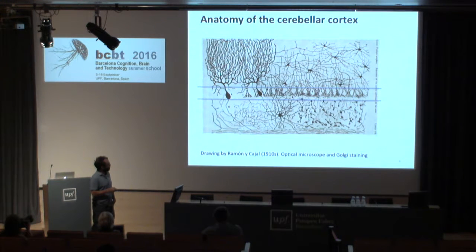This is the granular layer where the granule cells are. These are granule cells, the small cells with very few dendrites, like 3-4 dendrites. So they contact just 3-4 incoming fibers.